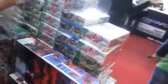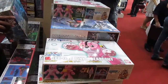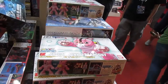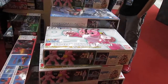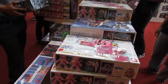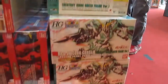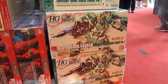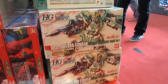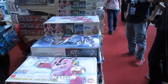So that's all I'm going to cover. And this is I think the special edition for this expo, the pink high grade dual Gunpla Builders Beginnings. The GPK04B pink bear guy. And I'm still looking for that nice Malay girl. She's gone. And I think this one is also another special one, the green destroy mode, green frame, whatever, high grade. This one is around 70 ringgit. Well, that's about it actually. Nothing else that's special here.